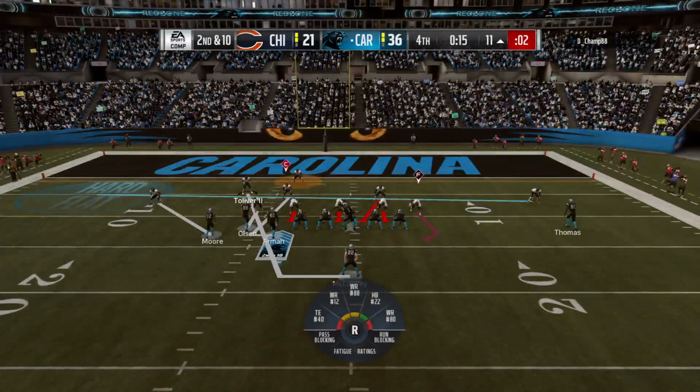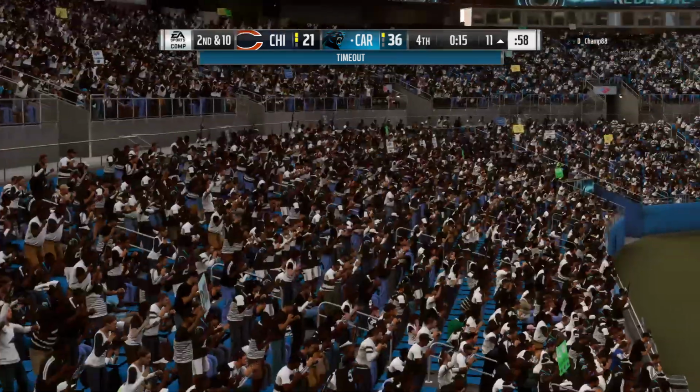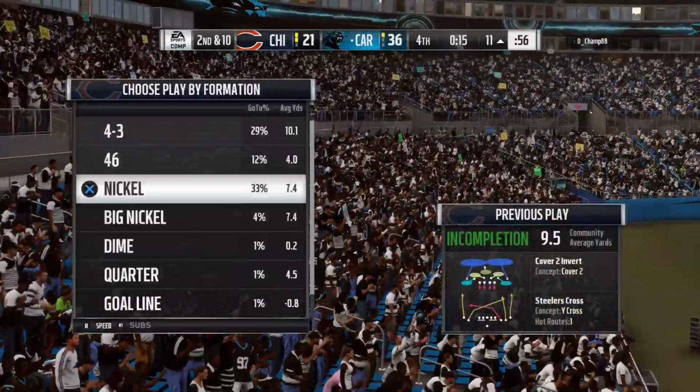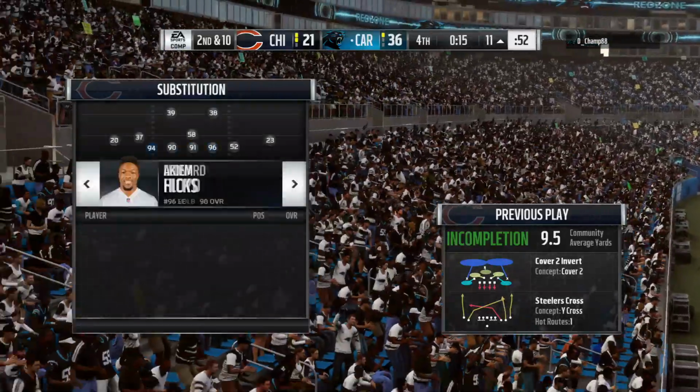And now with the time of the play clock almost up, Ron Rivera is going to call a timeout. That'll leave him with just 1 remaining in this 4th quarter of play.